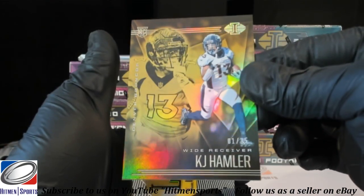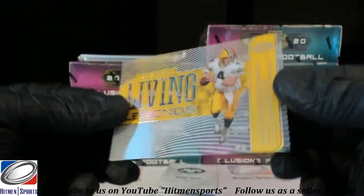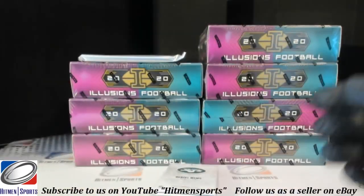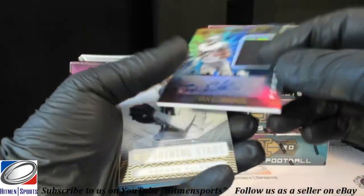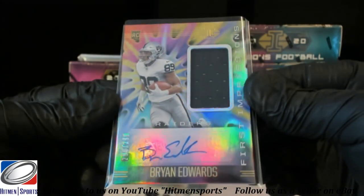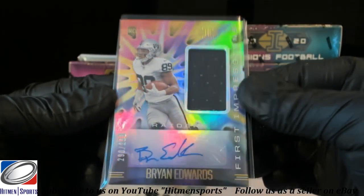1/25. Nice one over there. KJ Hamler for the Broncos. And then Living Legends, Brett Favre. 9/25 is a nice line number on that. And then we got Brian Edwards, our second auto in this box. 299, Brian Edwards for the Raiders. Relic auto. So there you go, Raiders.